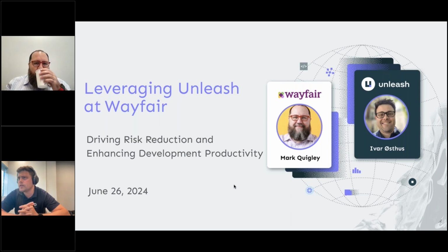So let's move on. There is a question around how you are using the edge instances, and the question is whether the Unleash Edge is connected to a central Redis instance, or if each cluster of Edge is actually having its own Redis instance to communicate with.